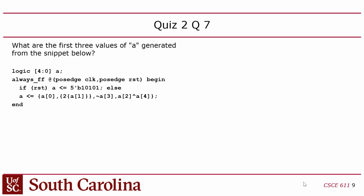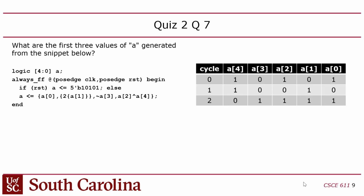What are the first three values of A generated from the snippet below? This is another sequential logic, but this one includes some bit manipulation. So you kind of have to write this down to figure this out. With the reset, we've got 1 0 1 0 1 1 1 0 1 0 1 at cycle 0. In cycle 1, we're going to take A0 and move that down to A4.